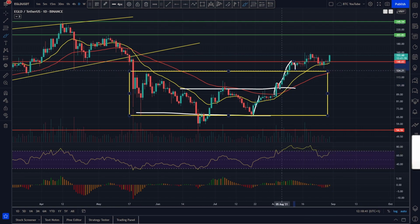We come back down, retested the range as support, really bullish as well. And then since then, we've just been grinding our way up, haven't we? There's obviously this key level of resistance here, which we actually did break out of, try and test it as support, but we did fall back inside.